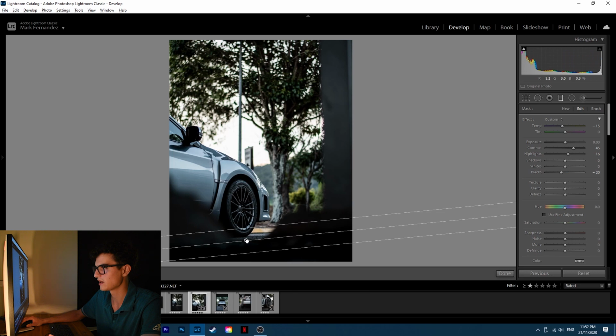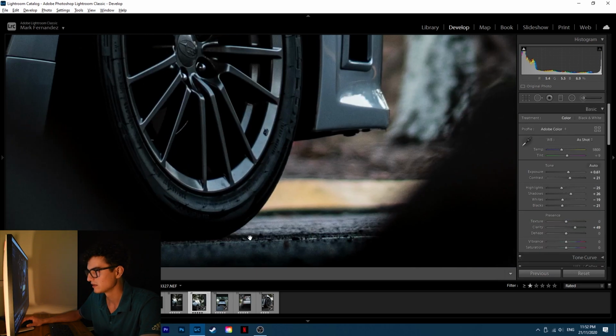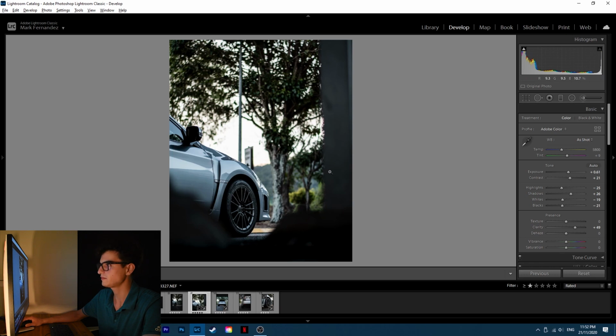I'm actually going to make it pretty dark. And let's get some clarity going. Oh yeah, that's looking really good. That little bit of rubble there is going to look really nice. Just that little bit there. And I might change the temperature in this one. Make it a little bit warmer.